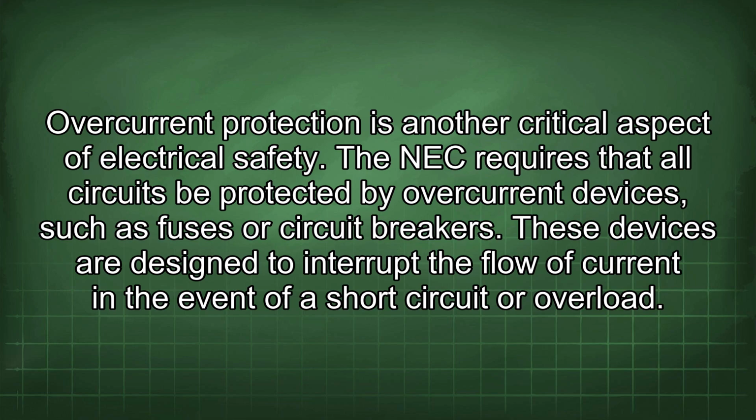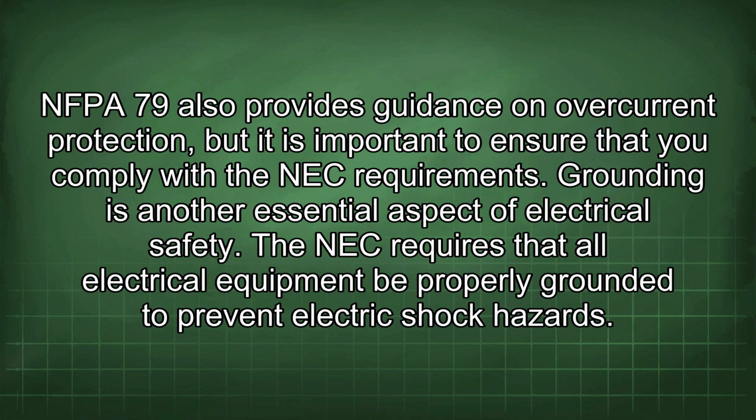The NEC requires that all circuits be protected by overcurrent devices, such as fuses or circuit breakers. These devices are designed to interrupt the flow of current in the event of a short circuit or overload. NFPA 79 also provides guidance on overcurrent protection, but it is important to ensure that you comply with the NEC requirements. Grounding is another essential aspect of electrical safety.